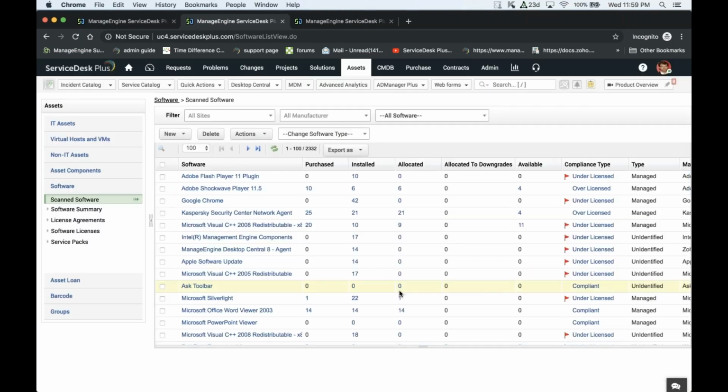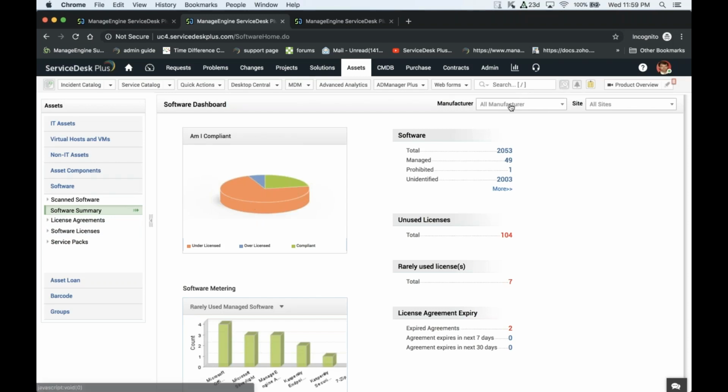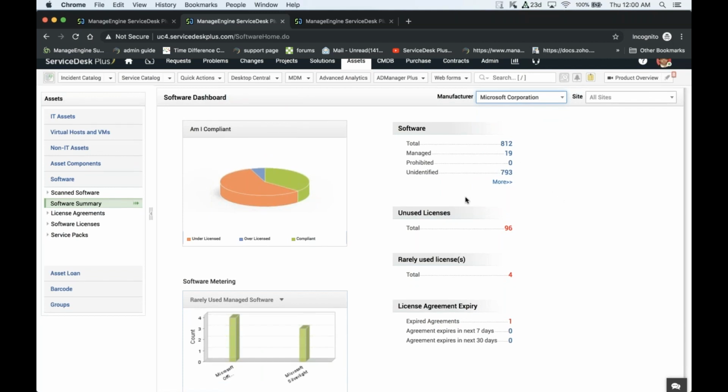So if you'd like to quickly know the compliance status of your organization, all you have to do is go to the software summary section. Here you can see the compliance status of your organization. For example, if Microsoft is going to conduct an audit in your organization and you want to know how compliant you are with Microsoft products, I can go with manufacturer. I can choose Microsoft Corporation and it will show all the software that you have.